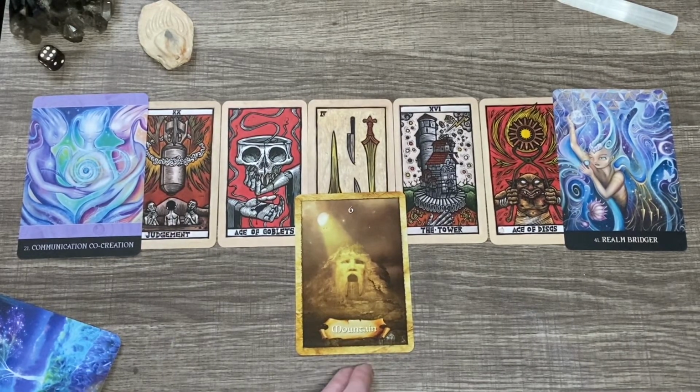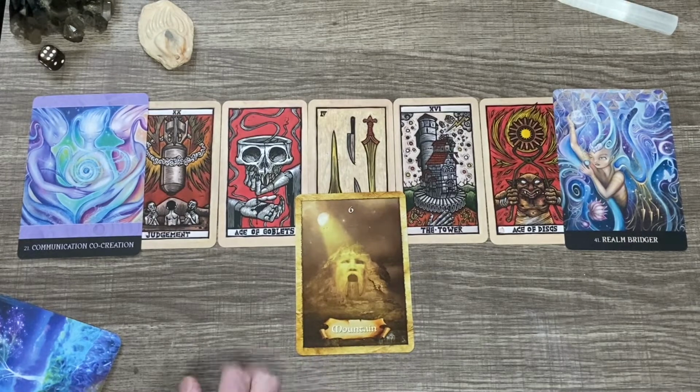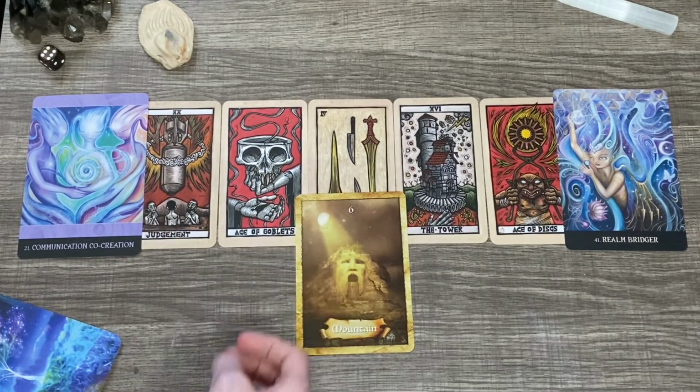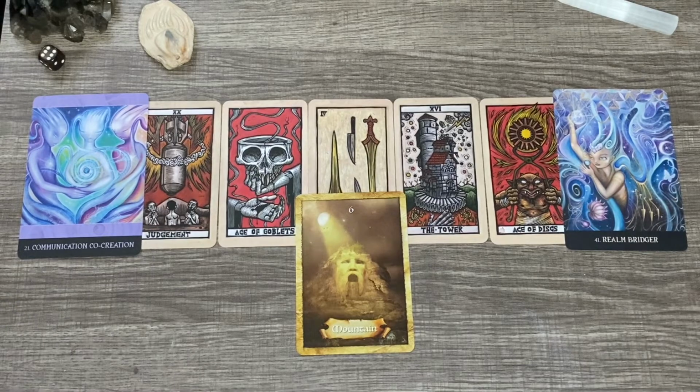There are a lot of things that you're wanting to do, and you're like, you know what? I'm going to go for it. You've hit that moment where you're just like, here we go. I'm doing this. I'm so ready. I'm so excited. Whatever it is, I'm ready for it. Okay.